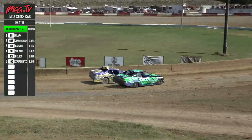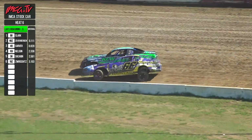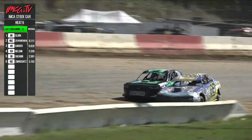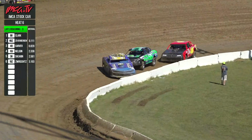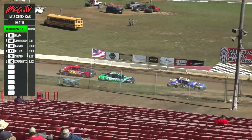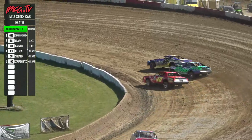And here comes Zevenbergen down into the low part of turn number 1 and off of 2. Excellent side-by-side racing down the back stretch, down into 3. Nobody's wanting to give an inch, but Zevenbergen will take the lead. Elijah Zevenbergen gets a little bump to the rump. You saw it. Blake Clark says, hey, that was mine. Why'd you take it from me? He says, it's because I need it.